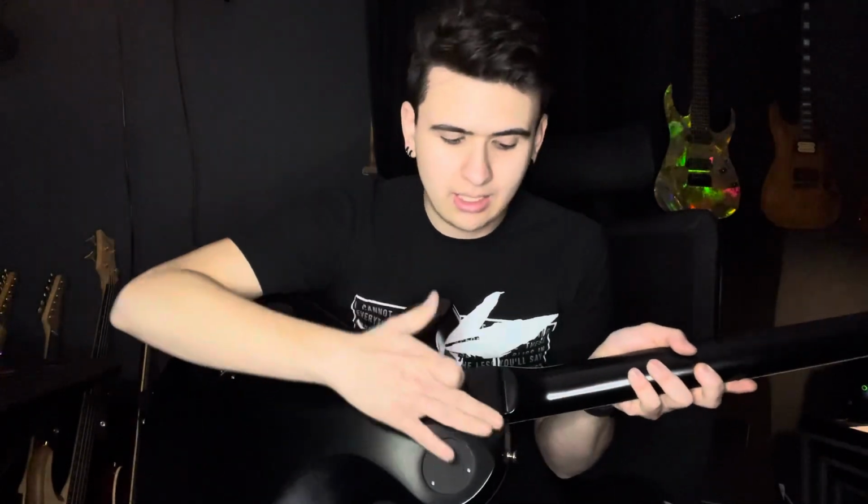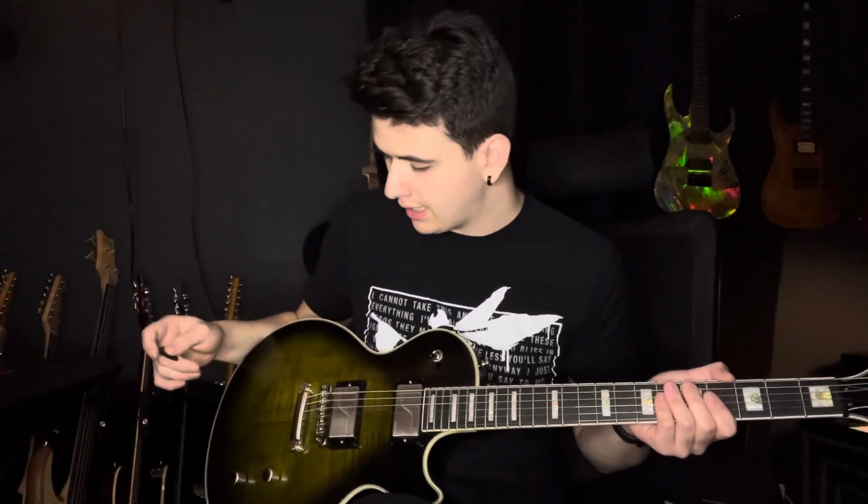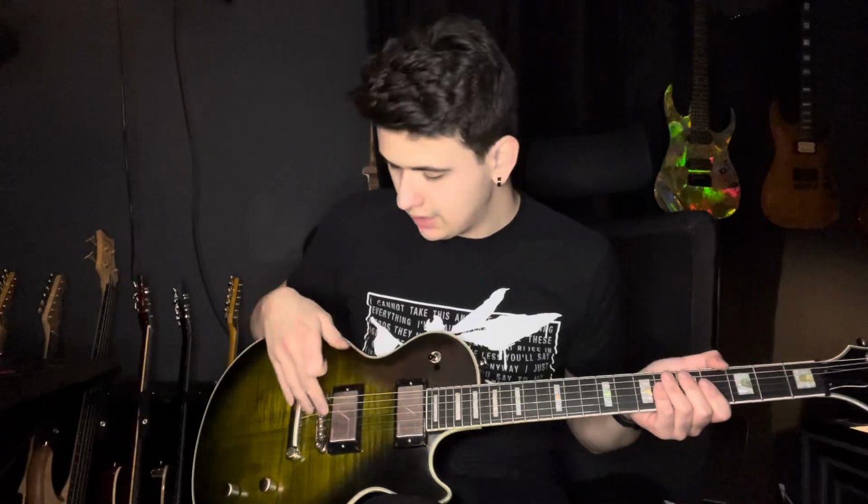To enhance the comfort, you have a very nice belly curve right here. And you have this neck heel to allow you access to the upper frets and make it much easier to reach these upper frets, which is very nice. Now, standard kind of Les Paul stuff going on here. You have your three-way switch. And you have four different knobs. You have two volume knobs, two tone knobs.